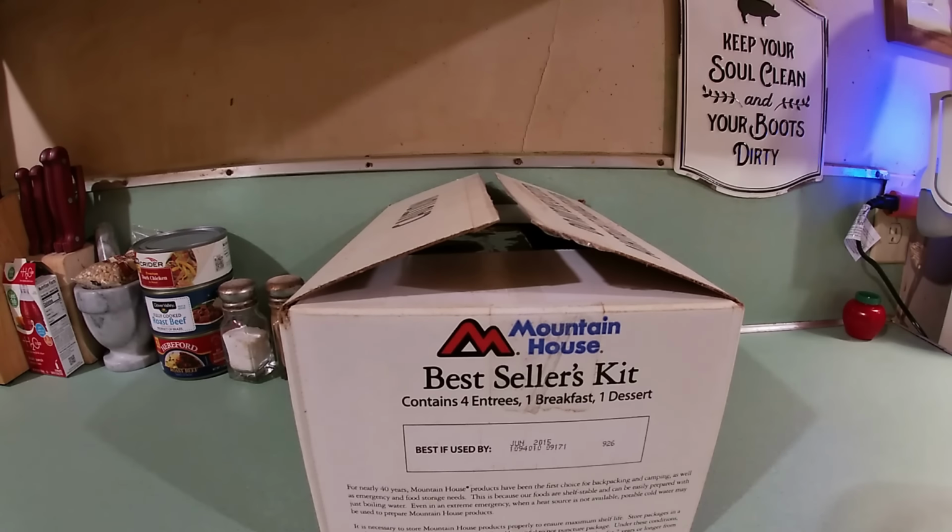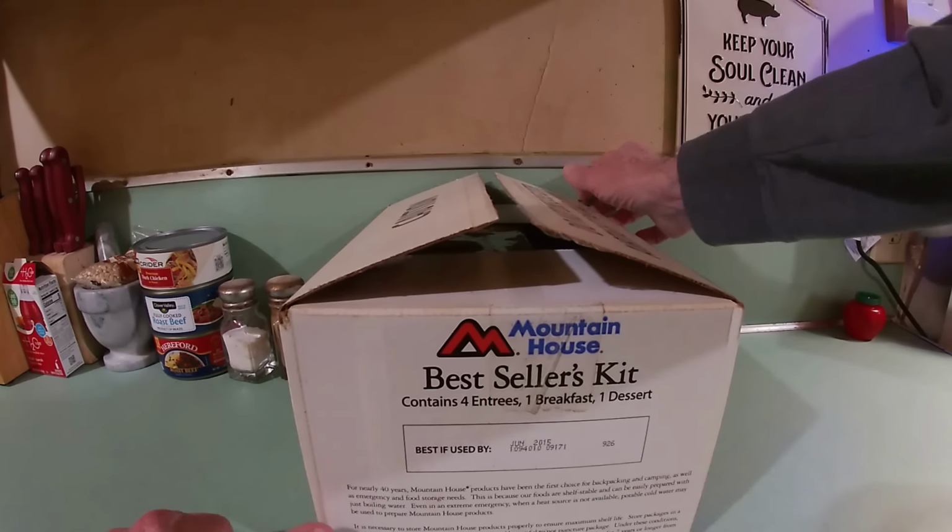In fact, at the time, Mountain House, with their pouches, which is what's included in here, said they were good up to 7 years. Fast forward to now, and they've got a 30-year taste and flavor guarantee on their pouches, as well as their cans. So yeah, this was best if used by 2015, and that was 10 years ago. I probably purchased this, if I remember correctly, in the 2008, 2009 time frame. Like I say, for $19.99.